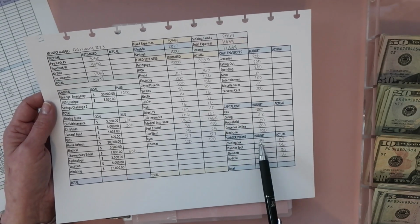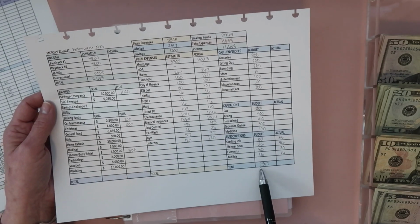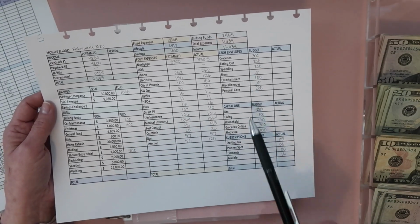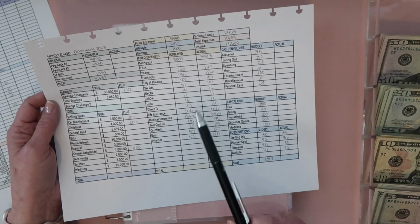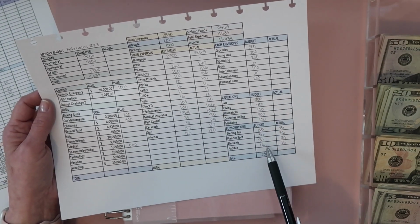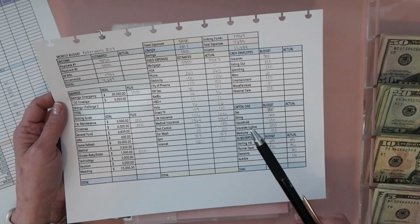And then my subscriptions: Sterling for $35, Planner Spot for $36, Elements for $80, and Audible for $16. So a total of lifestyle for $2,317. And the way I kind of divide it, I feel like fixed is fixed, unless I get rid of a streaming service or something. These are going to be pretty much every month. And then my lifestyle, I can definitely cut down or take out entertainment. I can take out the subscriptions, anything like that if money gets tight.